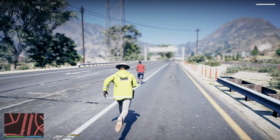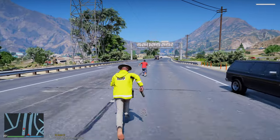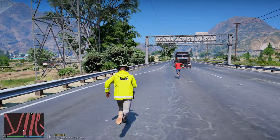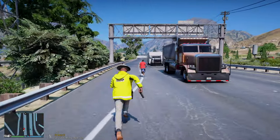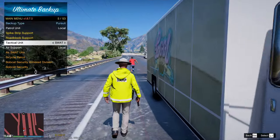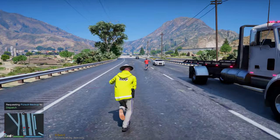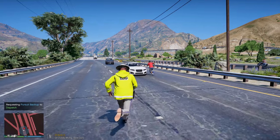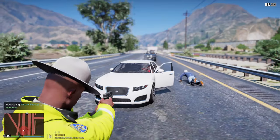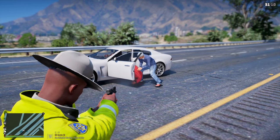Let's go ahead and... Oh. Let me get out the way of that truck, bro. He's gonna get smacked. Stop running. Let's grab some air unit right here. Helicopter assistance required on Sonora Freeway. You better not do it. Eagle 7 currently tracking. Pursuing suspect. Suspect in a motor vehicle. Suspect down. Air support.